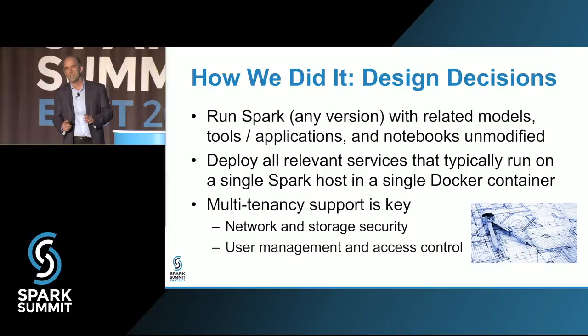These are not implementations, but these are things that we put in place when we first laid down the architecture of what it meant for us to run Spark within a Docker container. One of the very first things we wanted to do, and this has dramatic impact on the entire design, is we wanted to run the Spark software and any applications associated with Spark entirely unmodified.